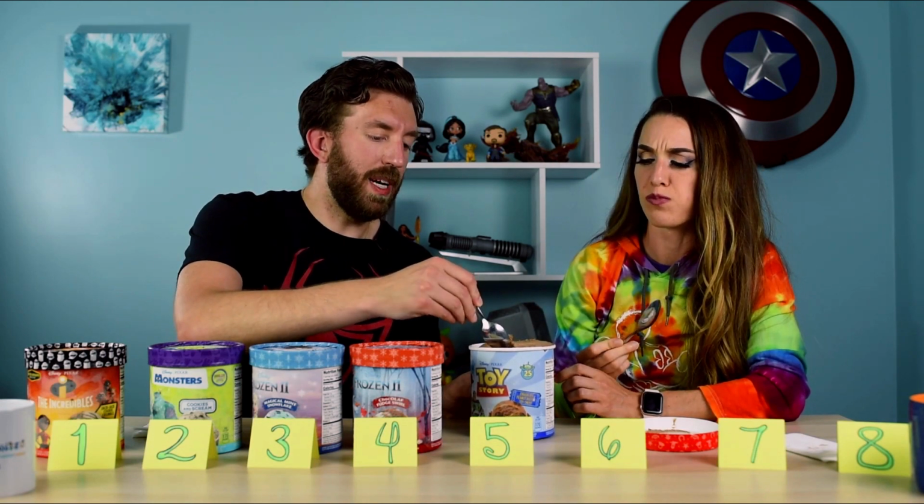So this is chocolate peanut butter now. You can really taste the peanut butter in there. Much more peanut buttery than chocolatey. I feel like peanut butter is a very overwhelming flavor, and if you're not a fan of peanut butter, you definitely would not buy this ice cream. But it's good. Yeah, this is good. I would put it up here with like 1 and 2.